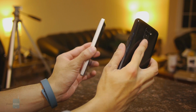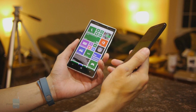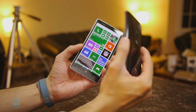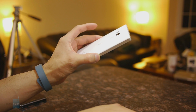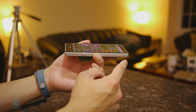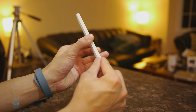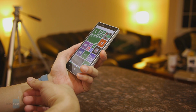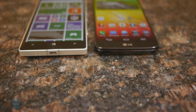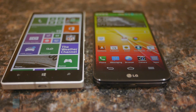As we take them both into our hand, we like the feel of the G2 better just because it's more comfortable due to its curvier sides, whereas the Lumia Icon has a metal trim bezel which gives it a very premium taste, but at the same time, it's very sharp to the touch, so when we hold it, it really digs in. If you're someone who craves a great screen, you'll really appreciate what the two displays have to offer.